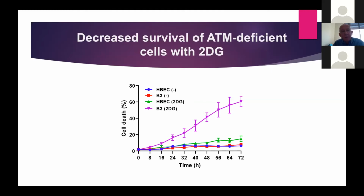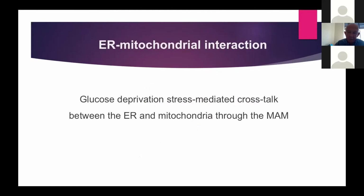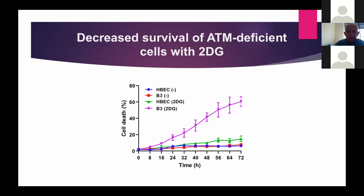If we look at the next slide, it shows that there's decreased survival of ATM deficient cells when you expose them to deoxyglucose. I'm not getting control of this. The upper line here is B3, which are the ATM deficient cells, and you can see that when you expose them to deoxyglucose, there's a high level of cell death. On the other hand, HBEC, the blue cells, when exposed to deoxyglucose, show much less cell killing. So there's a big difference in cell survival. Not having ATM around predisposes these cells very much to sensitivity to deoxyglucose.